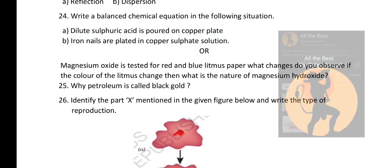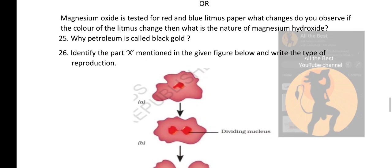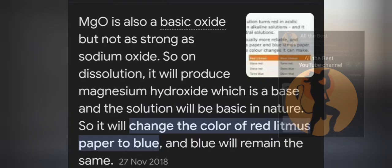Magnesium oxide is tested with red and blue litmus paper. What changes do you observe in the color of the litmus paper? Then what is the nature of magnesium hydroxide? So this is the question. Magnesium oxide is also a basic oxide but not as strong as sodium oxide.